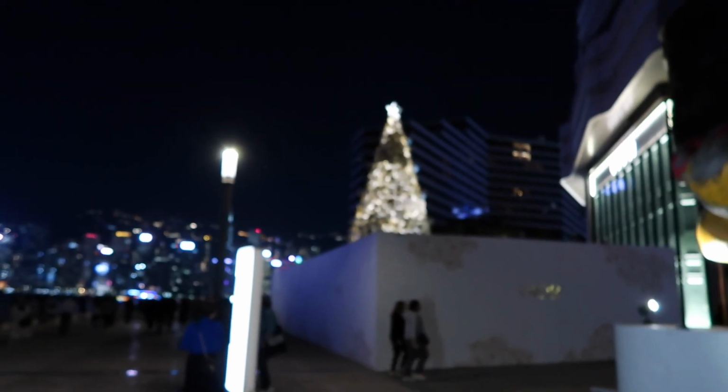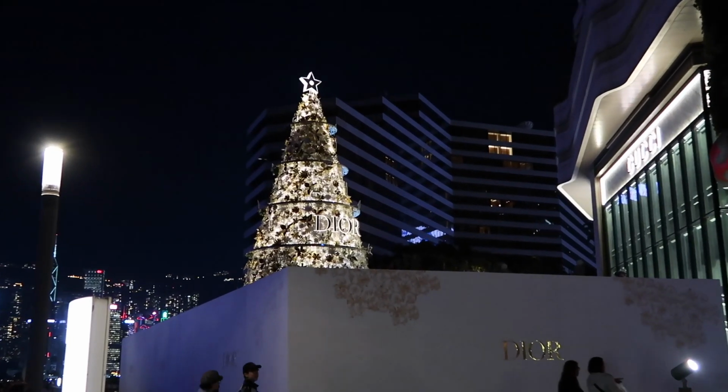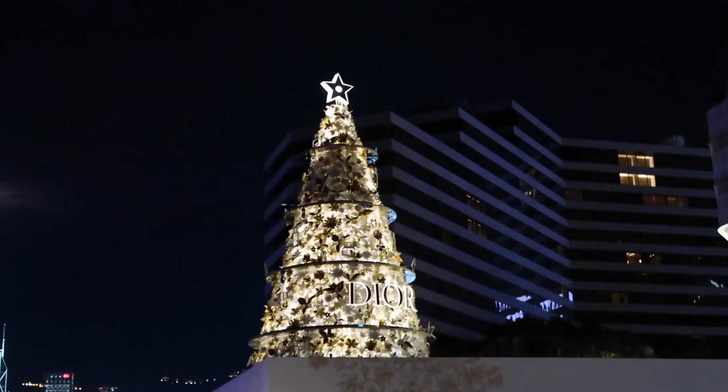Okay guys, I found something that is so me, a luxury Christmas tree. Like, look at this. It's a Dior Christmas tree. Oh my God, look at that. Would you just look at this beauty.